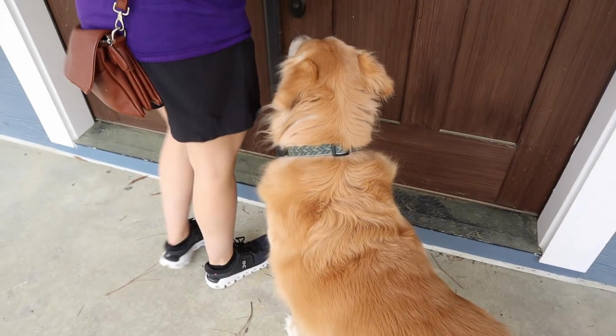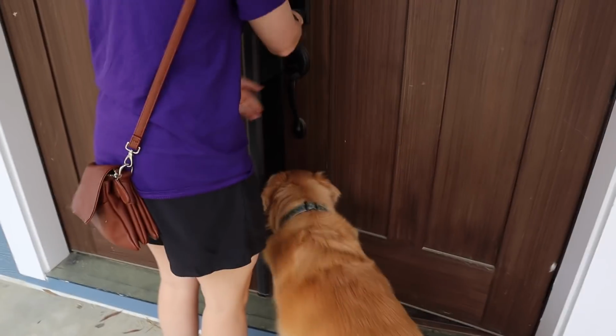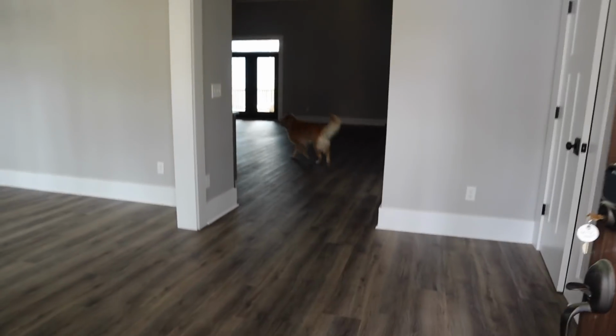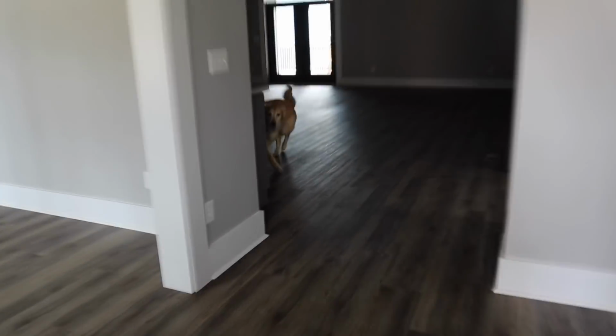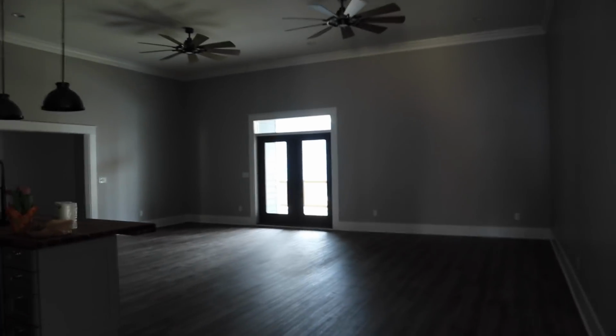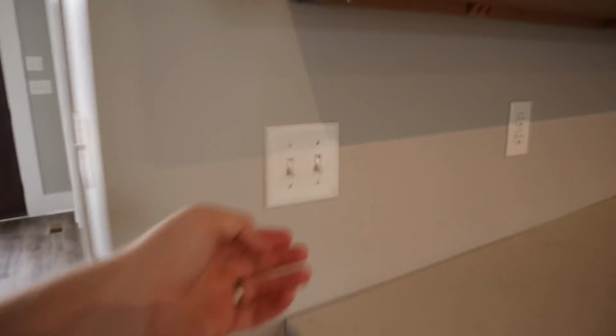Mose has never seen this before, so he's just as excited as we are. What do you think? It's weird because there's nothing in here yet. So we walk in, we got the dining room right here, and then we walk in to the living room over here, living room slash kitchen. Let's turn some lights on.